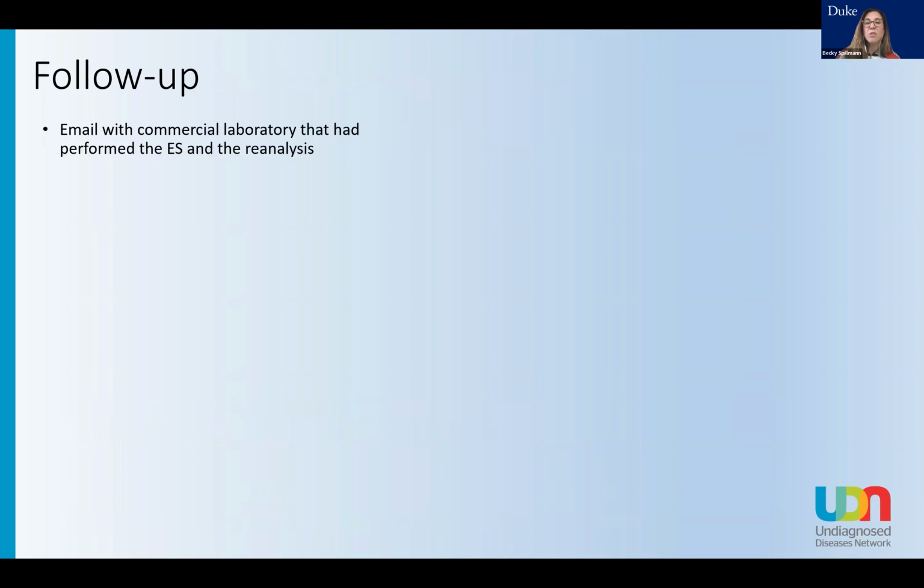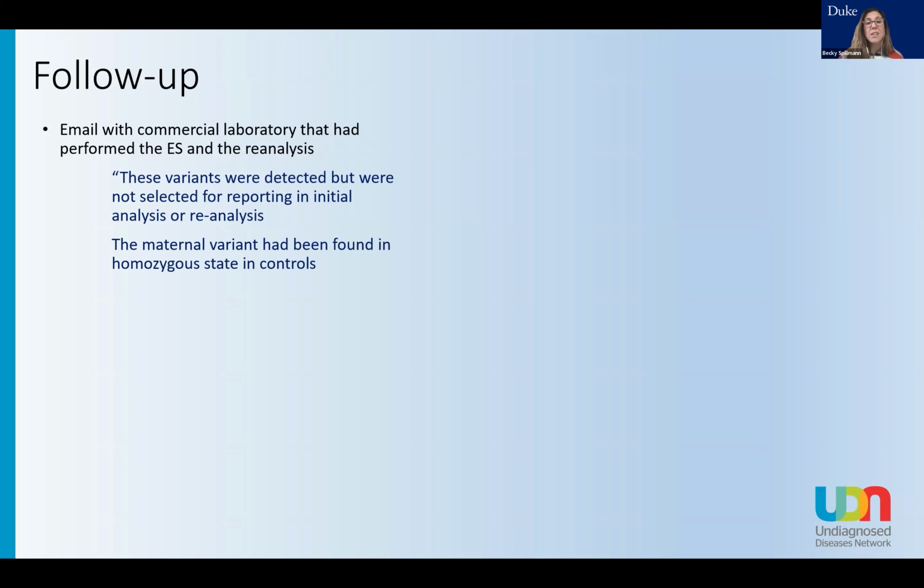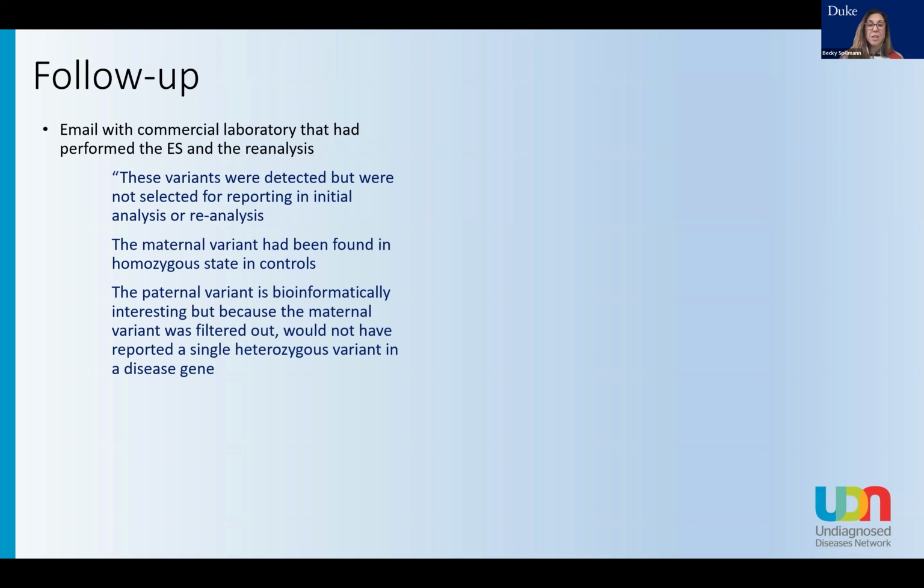Again, as a note, her exome sequencing initially was done in 2021, her reanalysis was done in 2023, and the first case report of the MYMK gene came out in 2017. So we emailed the commercial laboratory that had performed the exome sequencing and the reanalysis. They said that these variants were detected, but were not selected for reporting in the initial analysis or the reanalysis. They noted that mom's variant had been found in the homozygous state in controls. And while dad's variant was bioinformatically interesting, because mom's variant was filtered out due to the homozygous state in controls, they weren't going to report a single heterozygous variant in an autosomal recessive condition.